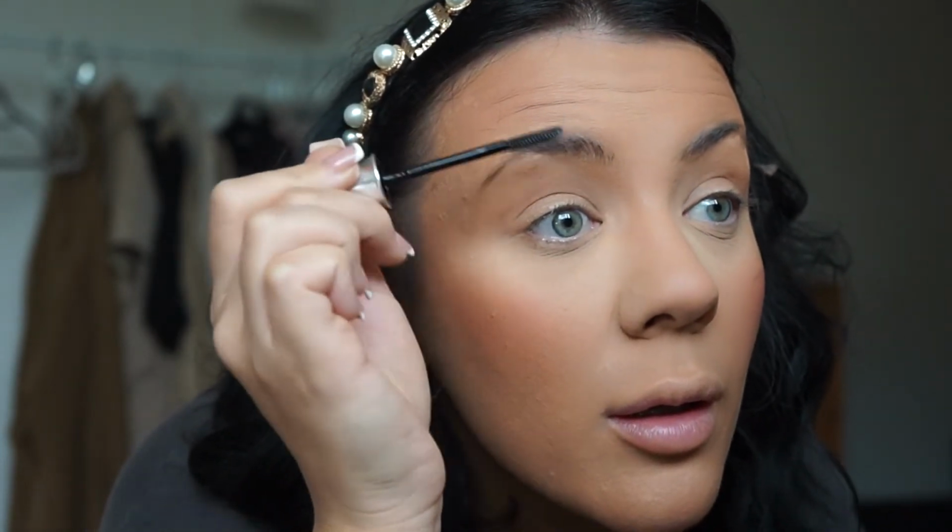So, this is the 24-hour brow setter from Benefit. I've been using this at the minute before I start drawing them in. I'll just pop that through because I have got a sparse brow. Everyone who asks, Megan, do you put this gap in on purpose? No. I'm 29 years old. Do you think I'm putting gaps in my eyebrows on purpose? I am not.